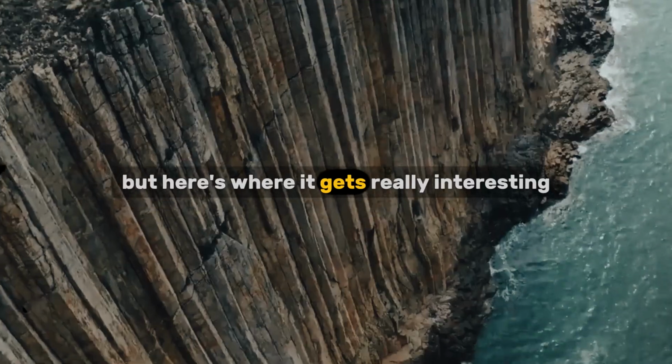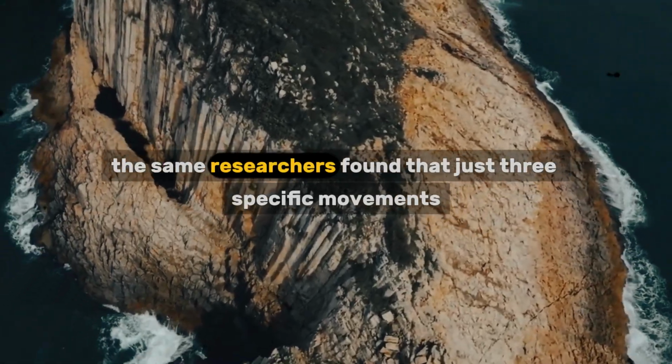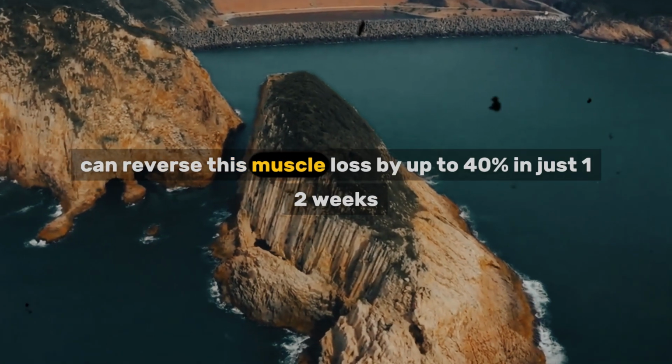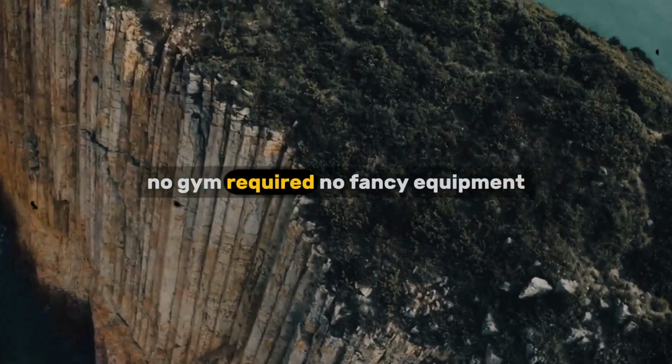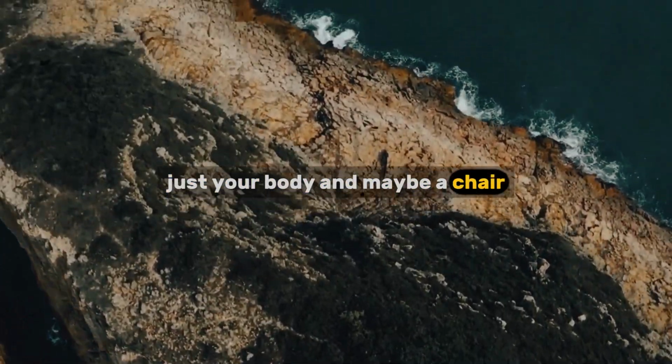But here's where it gets really interesting. The same researchers found that just 3 specific movements, when done correctly, can reverse this muscle loss by up to 40% in just 12 weeks. No gym required. No fancy equipment, just your body and maybe a chair.